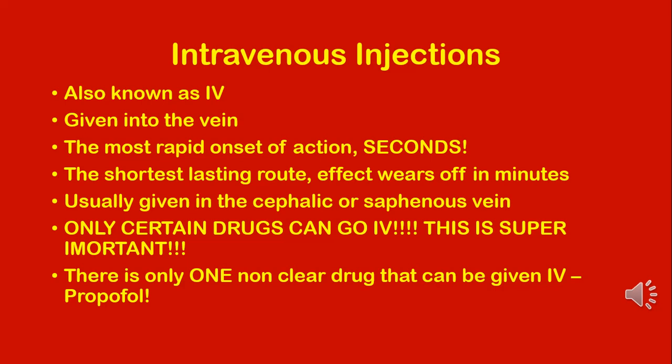IV injections. So this is intravenous injections. These are drugs that are given directly into the vein, and it is very, very rapid. Their onset of action is very rapid. I'm talking like the second that you're finished pushing the drug, whatever drug you're giving, the effects are already on board. This is really evident when you're pushing things like propofol for sedation. You're giving a sedative IV and they are immediately asleep, before you can even pull the needle out of their vein. But even though this route is the quickest to work, it also wears off very, very quickly.